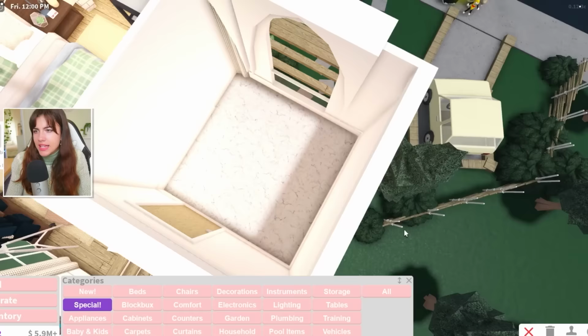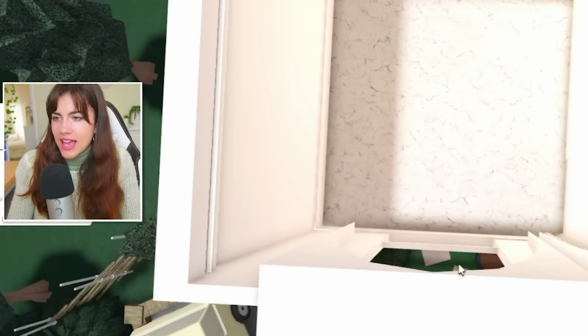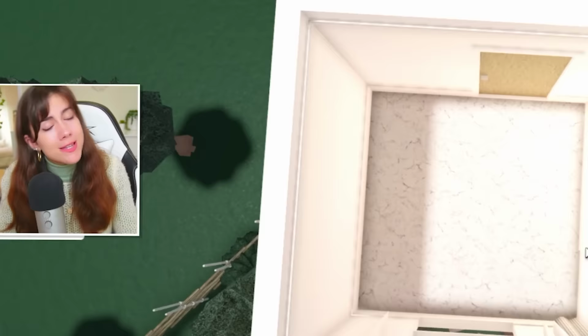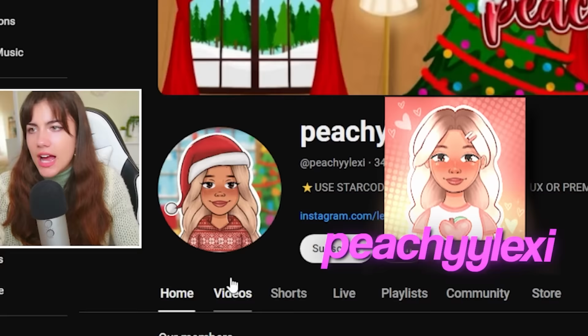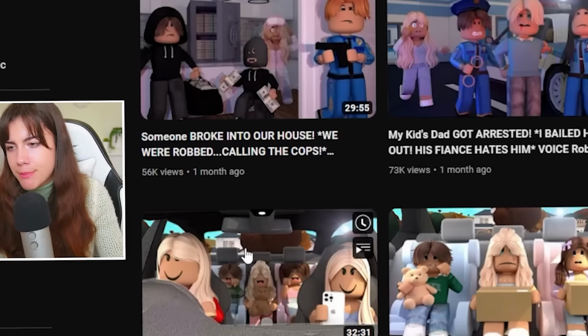It is the bathroom. I'm really excited about this one because we have such a beautiful view out into everyone who wants to murder me. And for the bathroom, we're going to be using Peachy Lexi's build. I know she's not like a building YouTuber. She does a lot of role plays, but I'm pretty sure she builds her own houses.